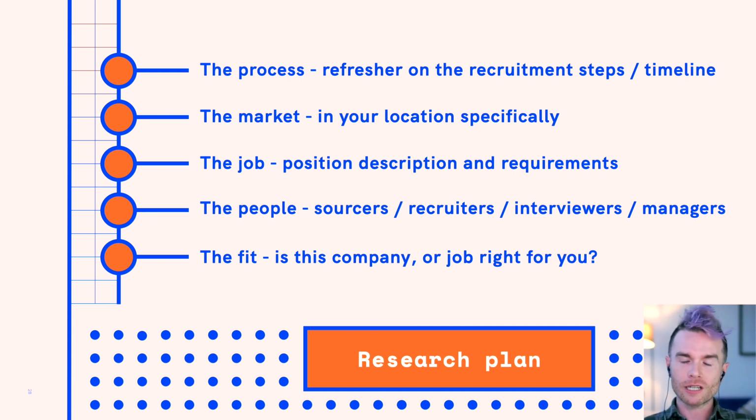And we also need to look at our personas, our people, the sources, the recruiters, the interviewers, and the managers. We want to understand how they think, what they feel, and what they're likely to do based on how we interact with them. And the fit. Is this company the right company for me? Do I actually want to do this job for them? Is this going to advance my career, or put it on hold, or maybe detriment it in some way?